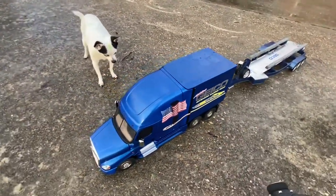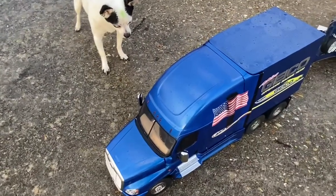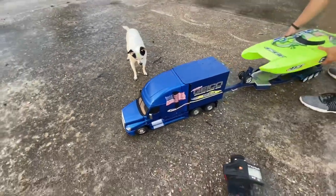As you can see, the dog is really interested in it. He's ready to go. He's just itching to chase it and chew on it, I guess.